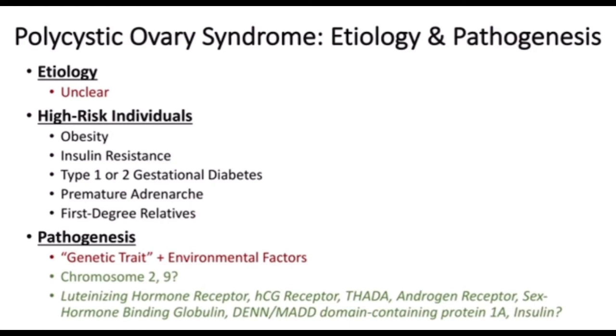One is luteinizing hormone receptor. Another one is human chorionic gonadotropin receptor. Another one is called FATA. Another one is androgen receptor. Another one is sex hormone binding globulin. Another one is DENND1A, DENN domain containing protein 1A. And the last one, again, is insulin. So there still could be some issue with insulin or insulin signaling that's predisposing individuals for polycystic ovary syndrome.